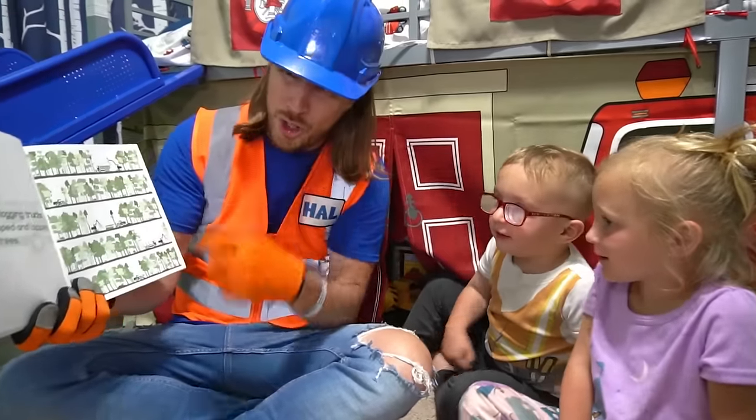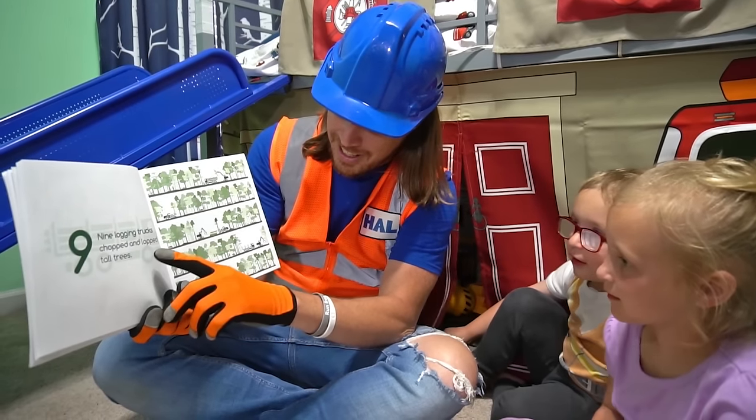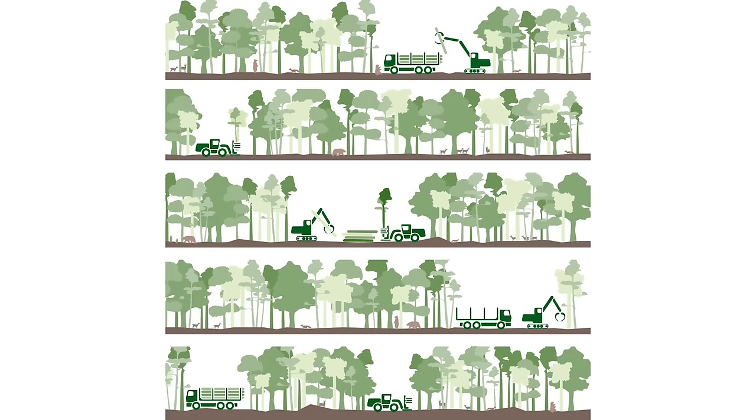9. Oh, look. 9 logging trucks, that's right. Chopped and locked tall trees. Oh, and look, you can see him cutting down trees and stacking them and even putting them on the back of log trucks. Well, let's count them.